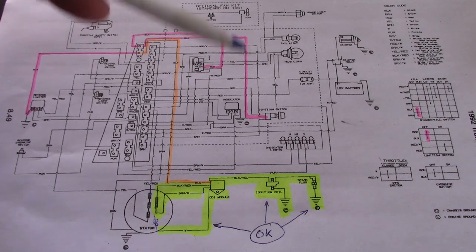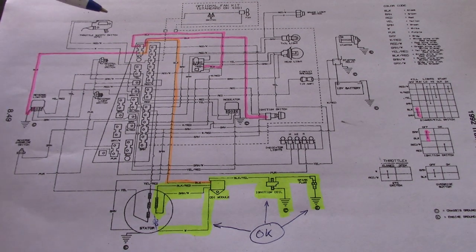Anyway, studying this diagram, I learned that the way I thought the throttle safety switch worked was completely wrong, which makes sense because it wouldn't work the way that I described. I thought it was just a kill switch, so when the throttle returns, it kills the ignition. Well, that wouldn't work because every time you let off the throttle, it would die.